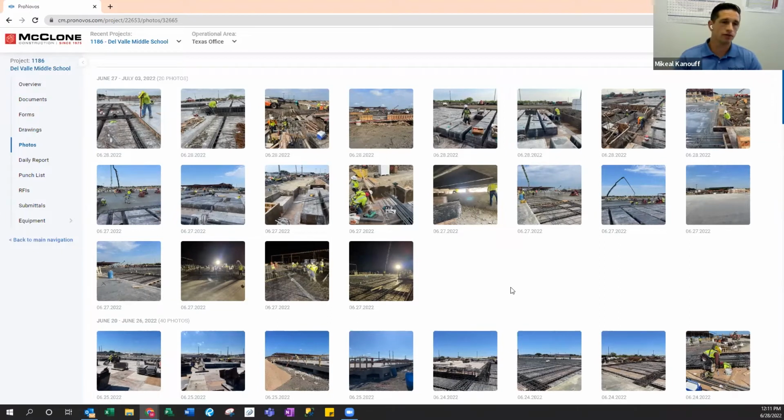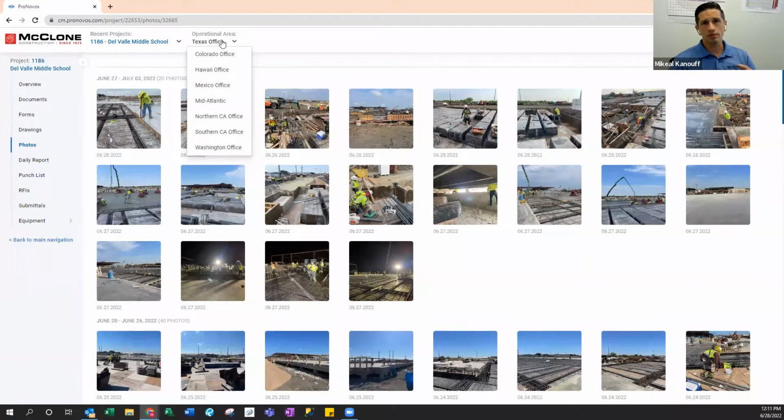So equipment is big for us. There are 2 areas of equipment, and even as you look into the site, there's really 2 levels of the site. There's the company level, and the company level lives at the operational area. So I'm in Austin, so Texas is the area that I stay in the most, but you can see we have different areas in the country. And it's important because everything that I look at, I don't really care about all those other areas.